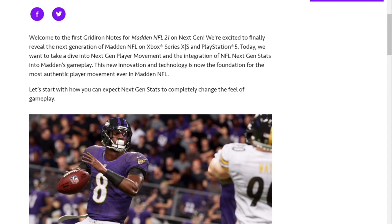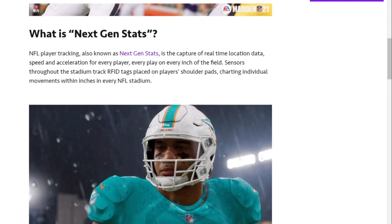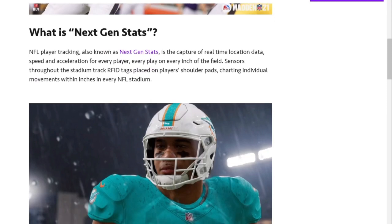So let's go ahead and start with how you can expect next gen stats to completely change the feel of gameplay. For me, when I was paying a lot of attention to this, a lot of people kind of get it. Some people don't, and I really want to go over this and give some context. And Clint does a phenomenal job in this clip.